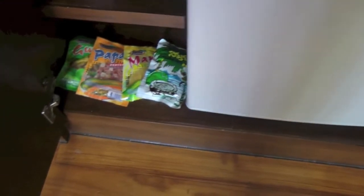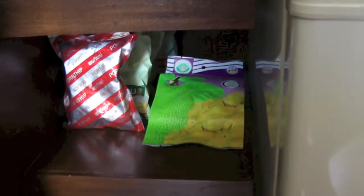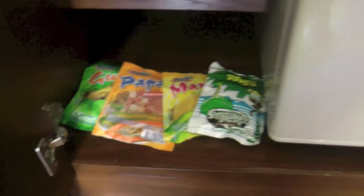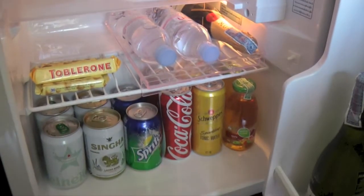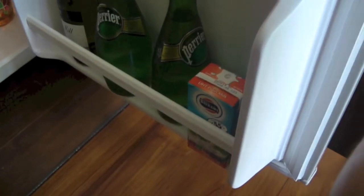So all the minibar items, all the snacks here on the side: cookies, biscuits, dried fruit, candy, and inside the minibar are the soft drinks, beer, water, champagne, chocolate, and the sparkling mineral water. And obviously the only thing complimentary here would be the UHT ultra heat treated milk.